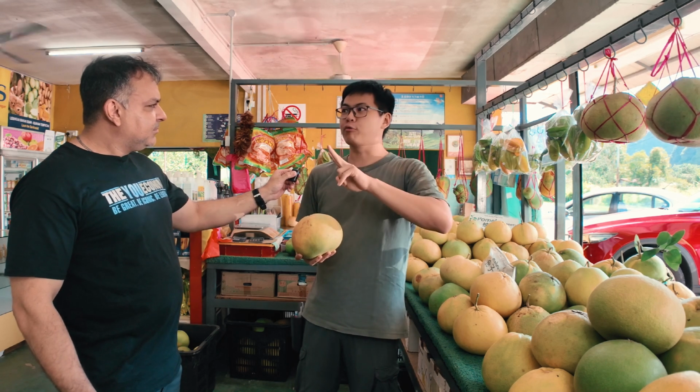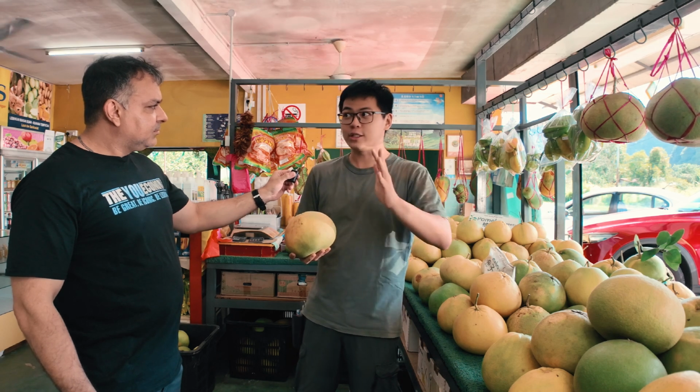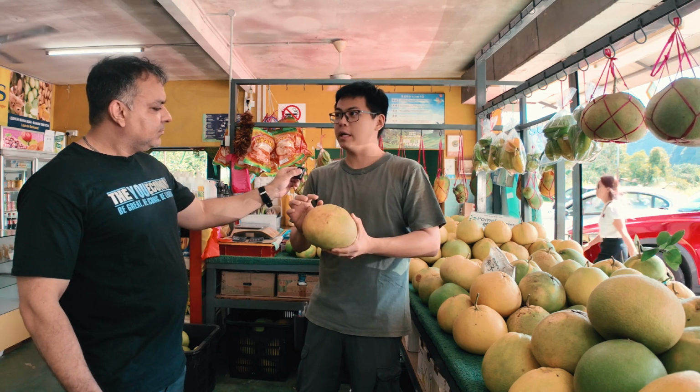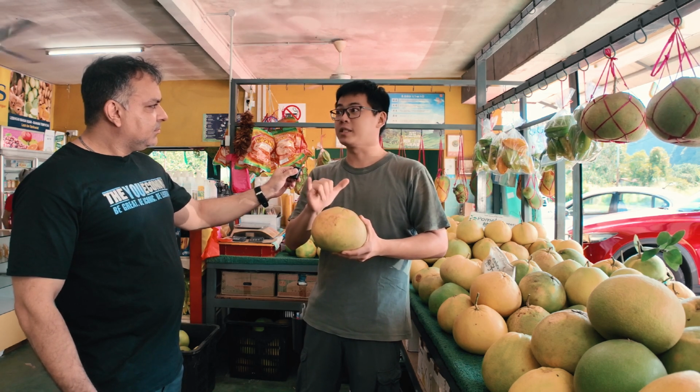But in Tambun pomelo we have 2 types of pomelo. The white flesh is the sweet one and the red flesh is the sweet sour. It's a different tree, not from the same tree. If the pomelo is not ripe, then it will be bitter and dry. So from flowers until we can pluck, the pomelo has to wait for 6 months.